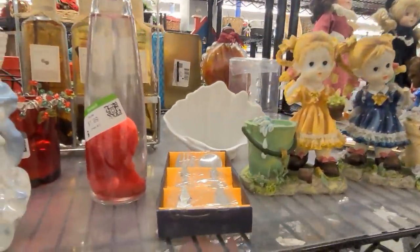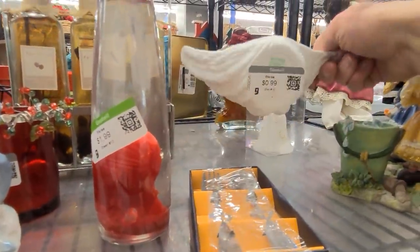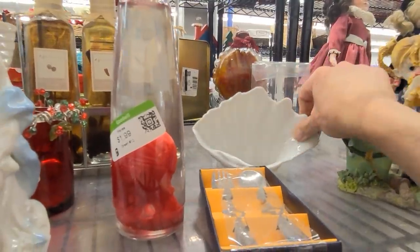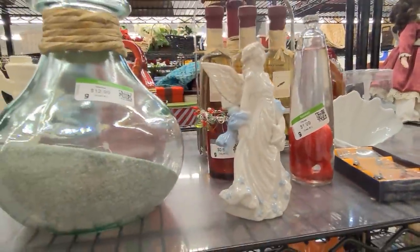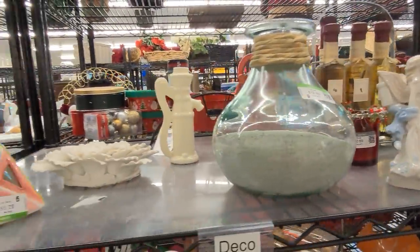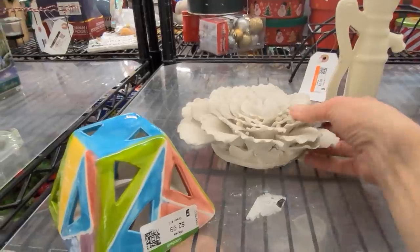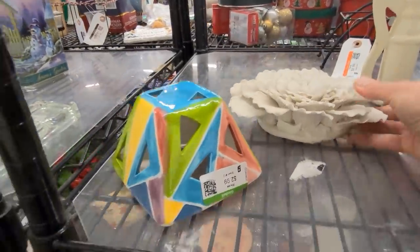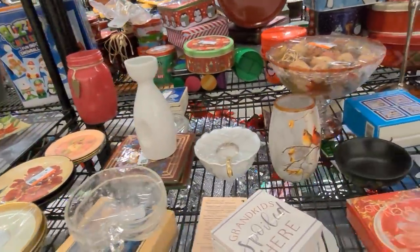This is a little party light tea light holder. It's a lovely shell, only 99 cents, but unfortunately I'm seeing a big chip on the top, so I'll leave that. And this gorgeous, gorgeous flower is still here, sadly really badly chipped in the center.